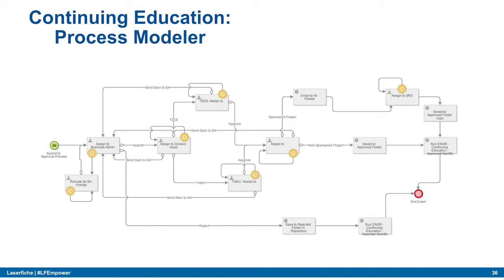So this is the process modeler. I mentioned that we're kind of using 2 different ways to do approvals. The first one did workflow with templates. This one just uses the process modeler. This is my favorite. After I learned this, I've never made another workflow do approvals. I just do it all here.